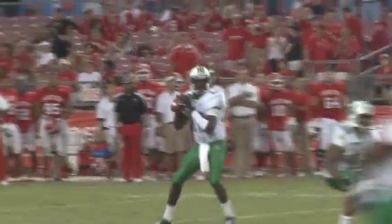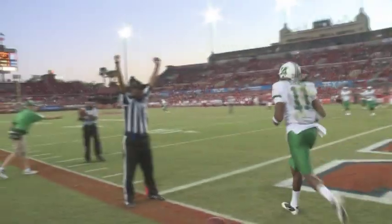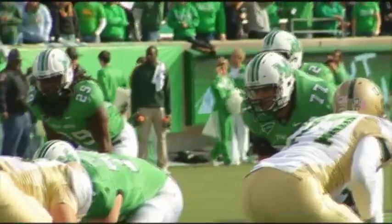Cato in the pocket, throws for Bonner in the back of the end zone, and he tumbles and stumbles, and he makes the catch anyway. Touchdown, Herd.